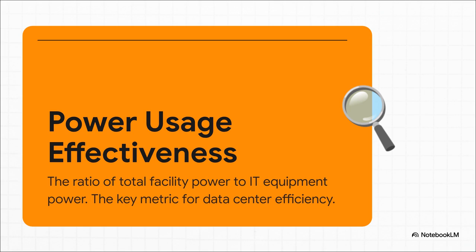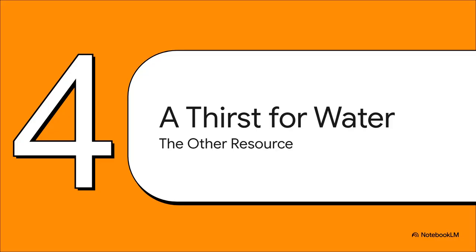Now, because energy is such a massive cost, the entire industry is completely obsessed with efficiency. The big metric they all use is called power usage effectiveness, or PUE. It's basically a score. It measures how much of the power coming into the building is actually used for the computers versus how much is wasted on things like cooling. A perfect score is 1.0. The best data centers today can get incredibly close, down around 1.2.